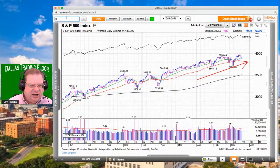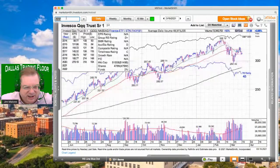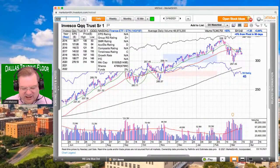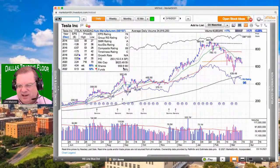I also want to show you the QQQ. This is the top 100 stocks in the Nasdaq, and as you can see, it's a very similar chart pattern to the composite chart I showed you, but even more pronounced because it's only the top 100 stocks. This is where Tesla lives. Part of what's causing this is that Tesla has been down, and of course, I was out basically in the 780 range.